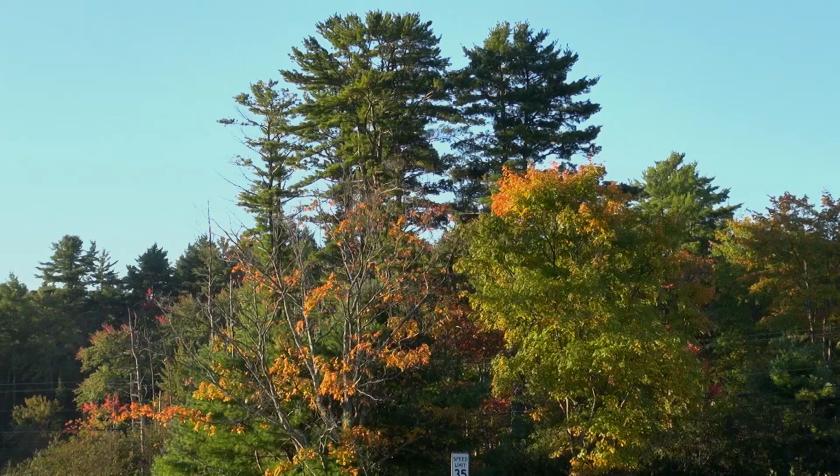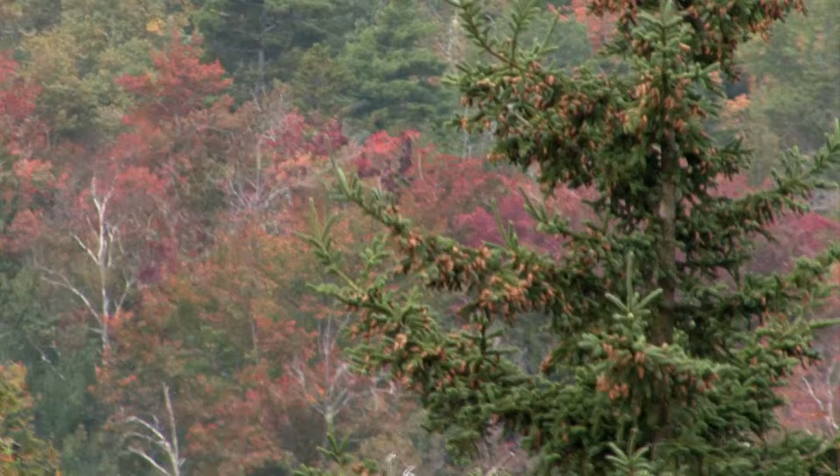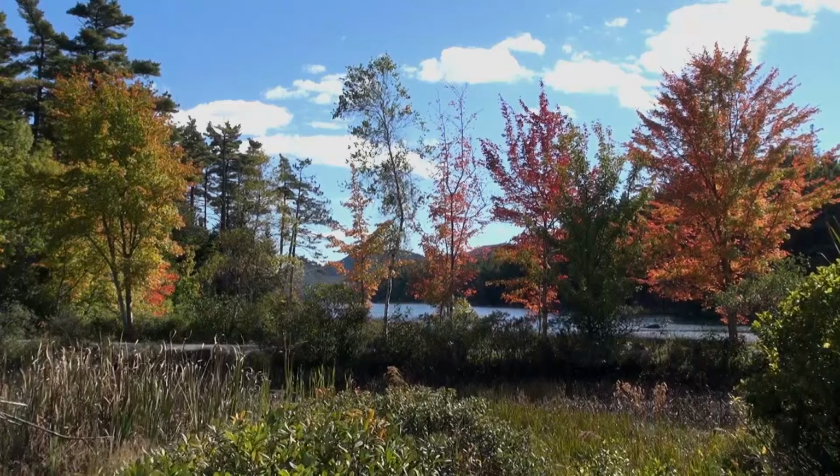And the white pines, the tall, straight white pines with really beautiful branches coming out, are one of those unique trees that you can see around here. All of these evergreens are representatives of the boreal ecosystem. However, Acadia also contains stands of oak, maple, beech, and other hardwoods more typical of the eastern deciduous forest that dominates most of New England.